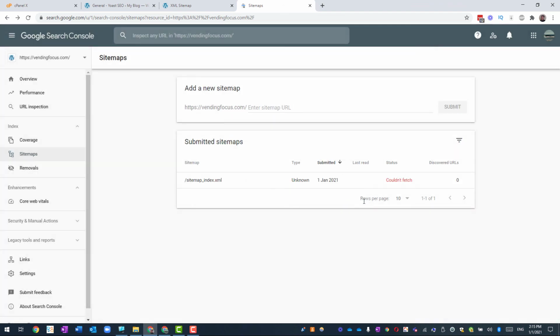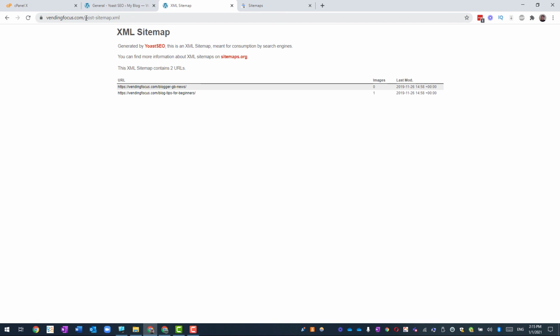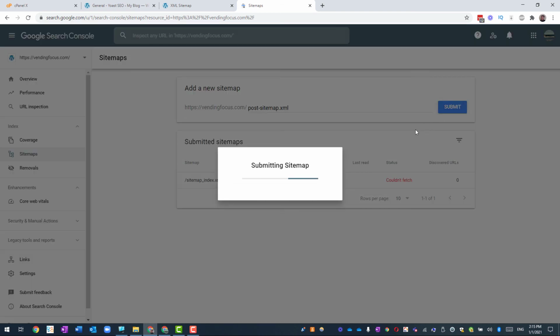And there, it's done. It will say couldn't fetch. Don't worry about that. That's standard. It'll come back. And just to be sure, I'll also do the post sitemap XML, just to be 100% sure. I'll paste that in as well. And we'll submit that.